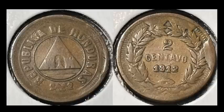Okay, 1912, Honduras, 2 centavo. Check out all of the wicked die breaks on the reverse there. This thing's all knotted up with cuds and cracks and all sorts of stuff. And that's what you want. So even something like this, the coin still ended up selling for $31 with 2 bids.